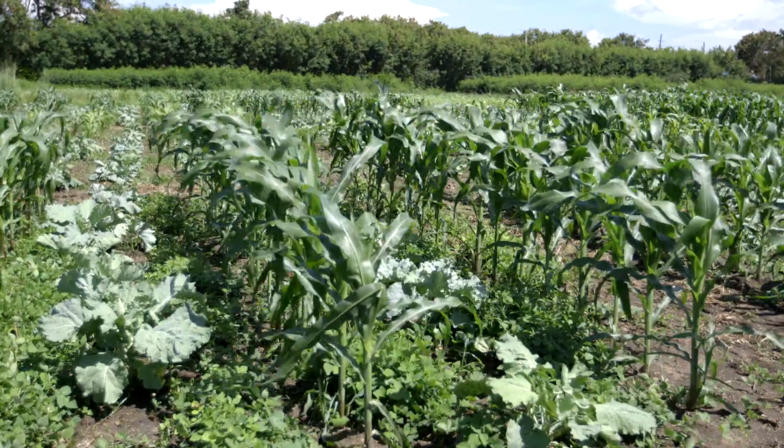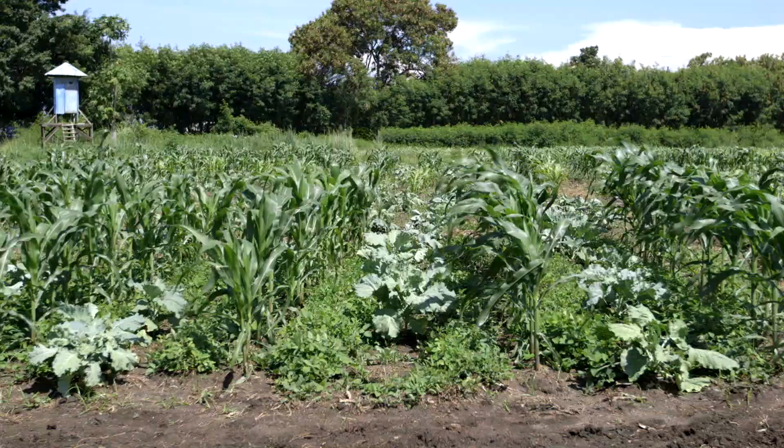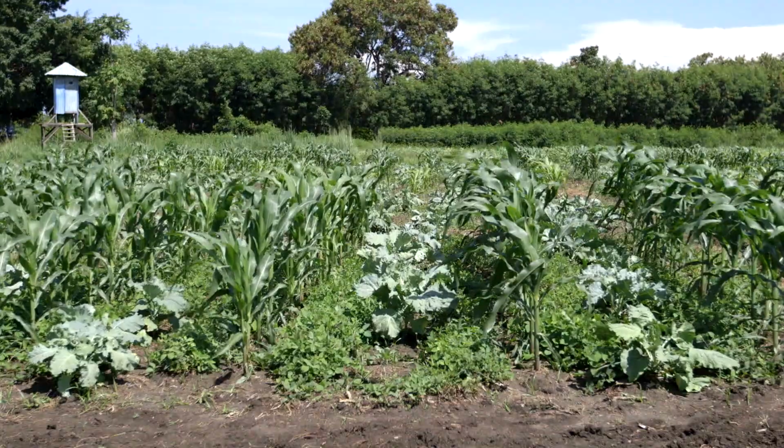So the farmer can plant maize? The farmer can still plant maize and still enjoy the benefits of vegetables at the same time, as he's waiting for the maize to mature.